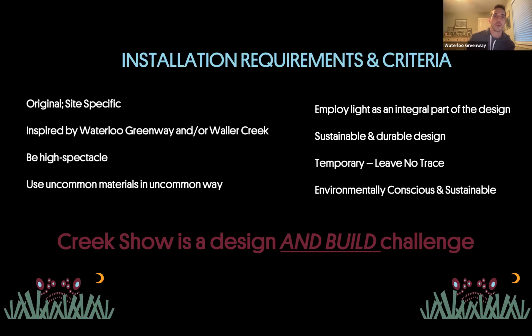It has to be temporary, leave no trace. So as you're thinking about your installation and installing it, it should not negatively impact the environment around the creek: no staking or drilling into the ground, no affixing to trees. After your 10-day installation, once it disappears, we need to know it was never there.